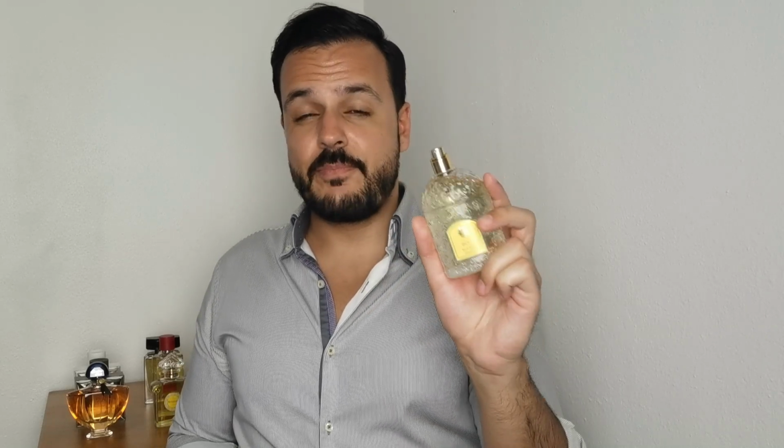This has citruses. This is like an animalic fougère type of scent. You have citruses on the top, you have some floral nuances, you have frankincense in here, you have civet, that's why it's animalic. Jicky, it's a masterpiece in my opinion.